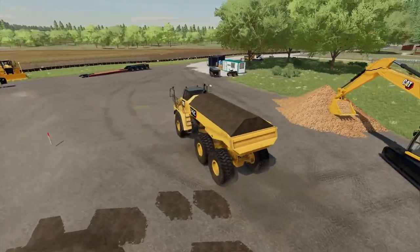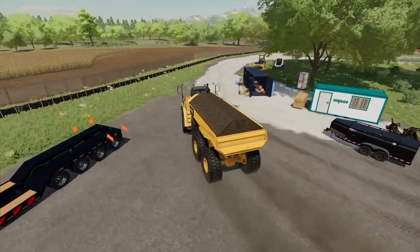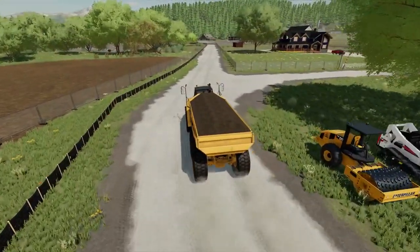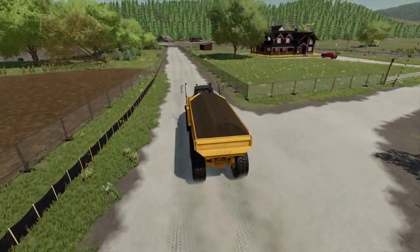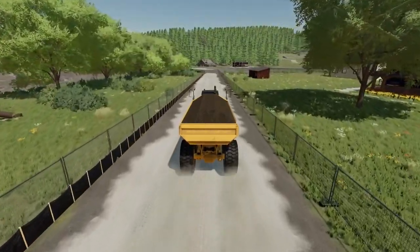Drop this last load off, and then it's probably going to be tomorrow's job, actually. Chucking in the clay. It's getting late in the day now. So I'll see you guys tomorrow.